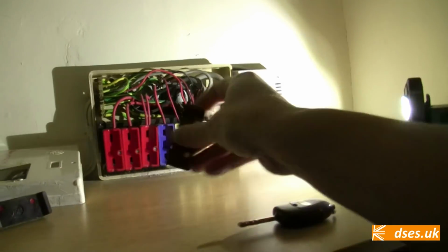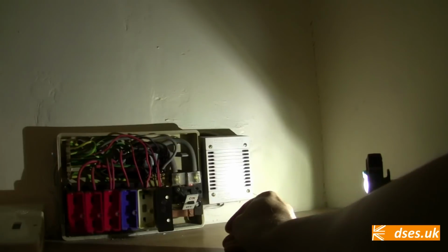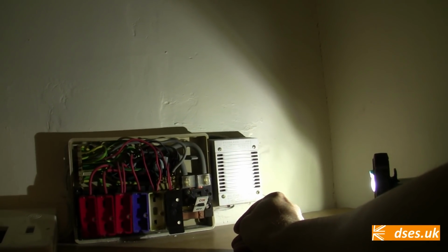Oh, there is a doorbell here. The question is, does that doorbell work with the fusing? Now, where's that? Is it in there? There. It's there. Oh, crap. And there's the buzzer. We have got a doorbell. We have the cover off.